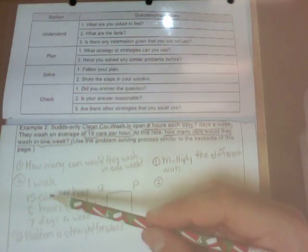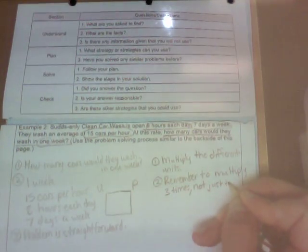Step 2, have you solved any similar problems before? So I've solved problems where I'm trying to figure out a total amount and I have to multiply. I haven't solved as many problems where I have to multiply it 3 times. So I'm going to put here, remember to multiply 3 times. Not just 2.